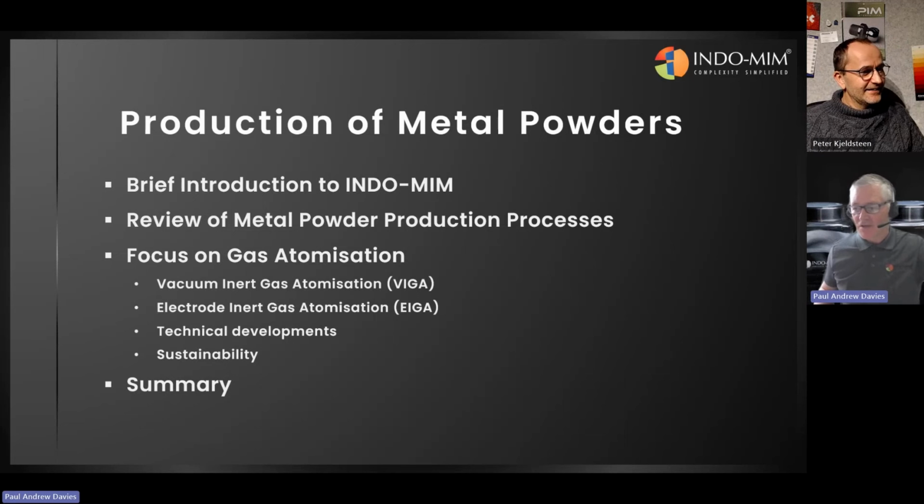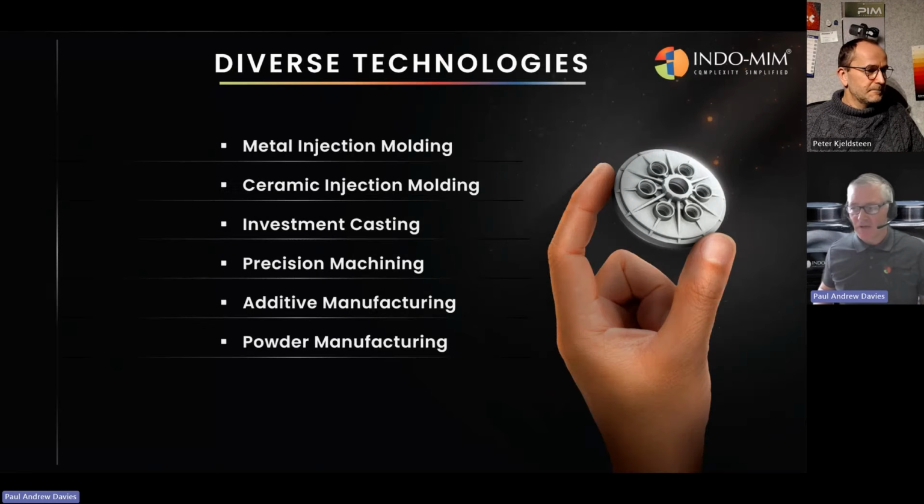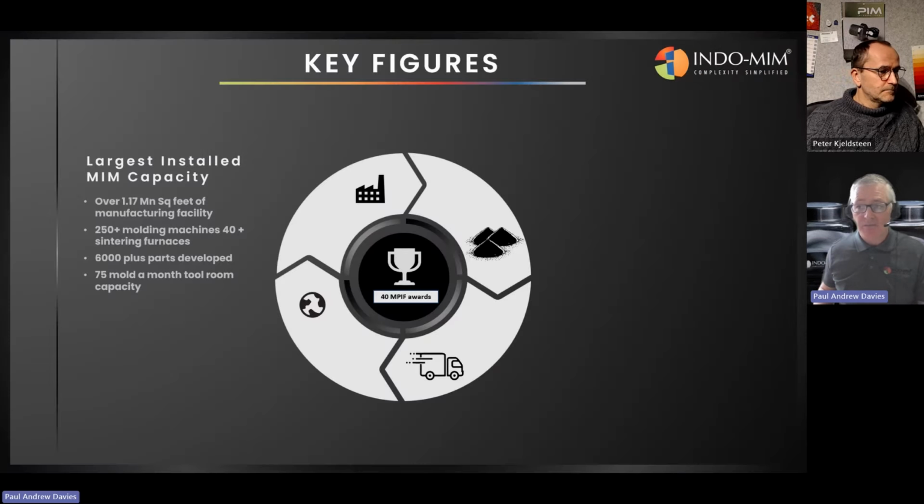Okay, terrific. So yeah, as I said, I'll do an introduction to IndoMIM very briefly, highlighting their diverse technologies, in fact, both metal injection molding, ceramic injection molding, more recently investment casting, precision machining, additive manufacturing, and now, of course, powder production, based predominantly around gas atomization. So yeah, IndoMIM, they're a growing company.